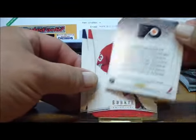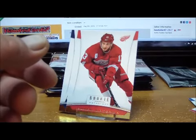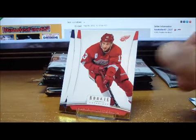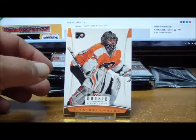For the Philadelphia Flyers, we have a game-worn gear of Danny Briere. And the two base. I gotta tell you, from my point of view, this has gotta be one of the worst breaks that I ever did as far as having to flip cards around, shuffle stuff. It's just not smooth.